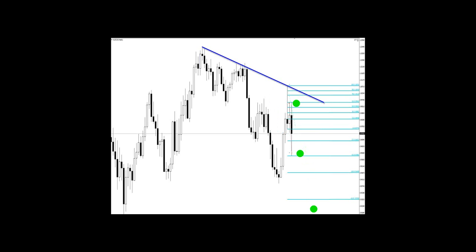All right, so I saw the bounce off the trend line. I saw the bearish pin bar, and I fibbed that candle and took the Fibonacci retracement and targets for that trade. So I think it is valuable not only for breaks, but also for bounces.